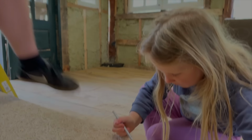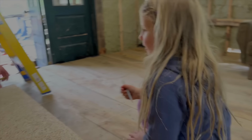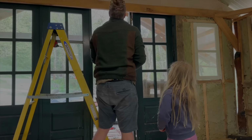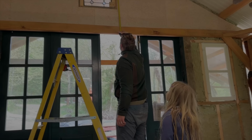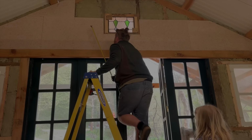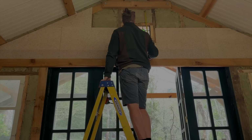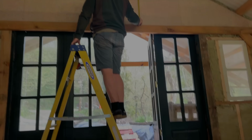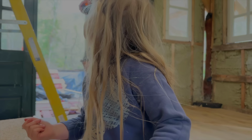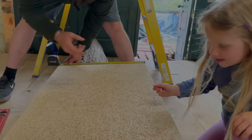And then what we need to do is measure this side. Double check it. Measure twice. It's the same, Beatrix. Measure twice, cut once. That's it. You ready? Yeah.